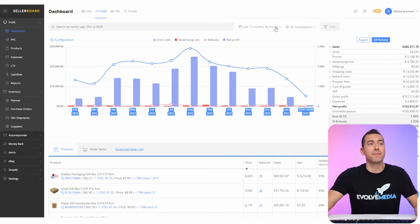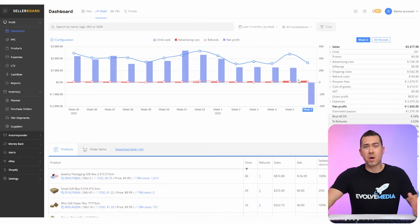You can also change the time frame to show last 12 months, last 3 months, last 30 days. So let's click on last 3 months. We'll filter that down. And now we have a little bit different of a chart here showing the trend of the last 3 months. And then just like the last tab, you can see the different marketplaces. So that is super helpful.